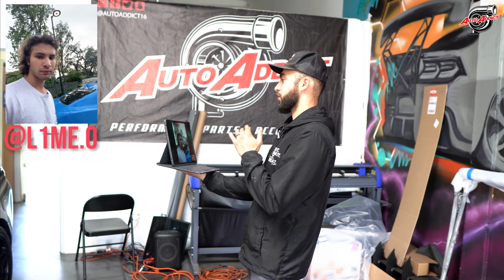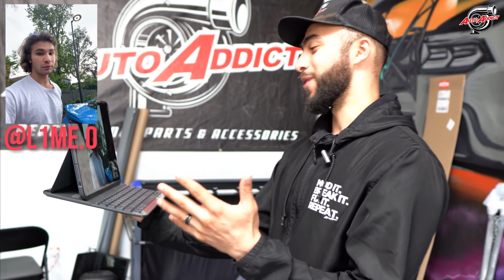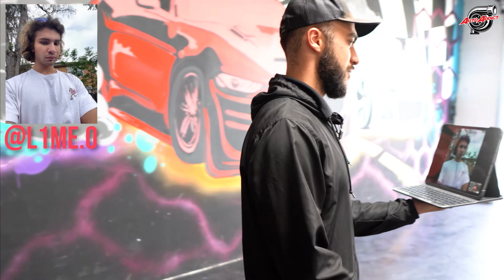We do have to remove the rear bumper for the 19 to 22, unfortunately. There's no way around it, but it shouldn't take that long. You can probably do it in about 45 minutes or less.